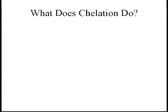Because we know that heart disease doesn't just develop overnight. It's a very slow process. It's happening in a place where we can't visualize it. And oftentimes the very first sign of heart disease is sudden death. So what we're really interested in is what we can do to change our risk for this sequence of events. And this is where chelation comes in.